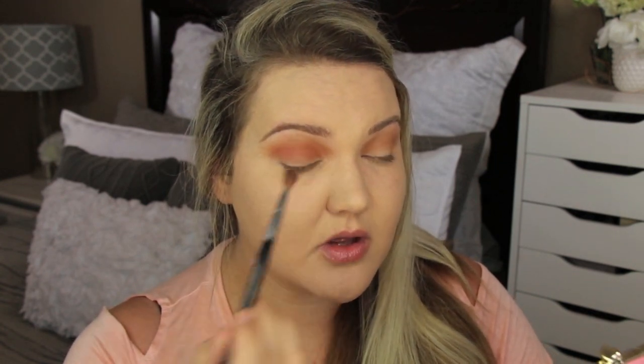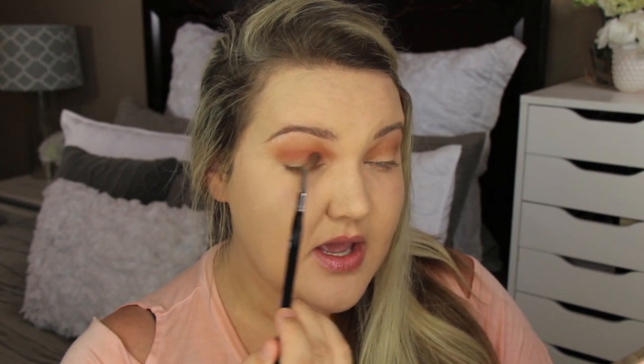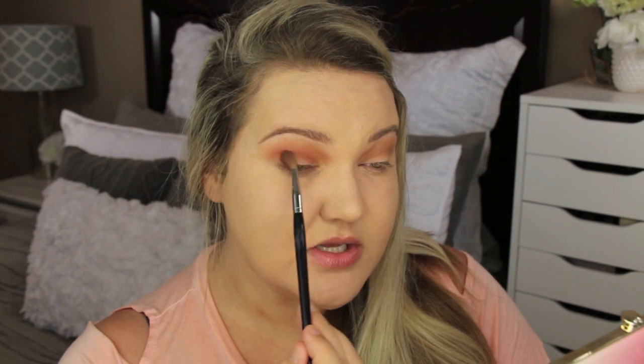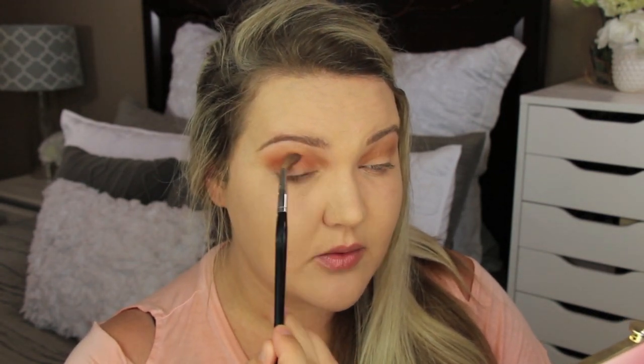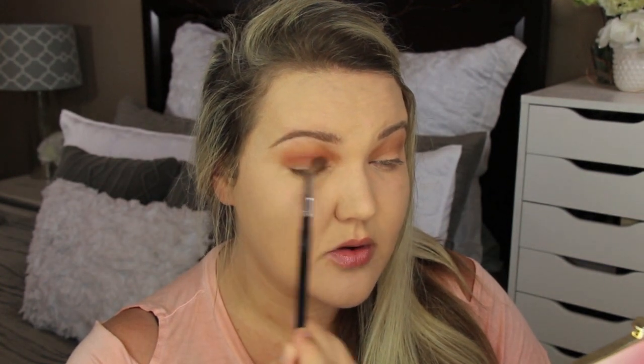I have a hooded eye, so I'm keeping it kind of in the crease and then below. As you can see, I'm angling my brush downward so that I can keep that lower than the crease, but we're just going to keep that right in the crease and then below with that shade.